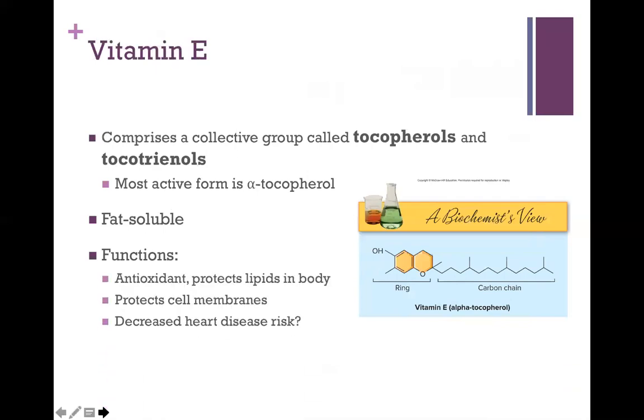It plays a role as an antioxidant, stabilizing membranes and lipids. It helps protect cells from oxidative damage, and it may play a role in heart disease risk. And it's not the only tocopherol that could play a role in heart disease risk. I have a question mark there because the evidence on that is slightly mixed.